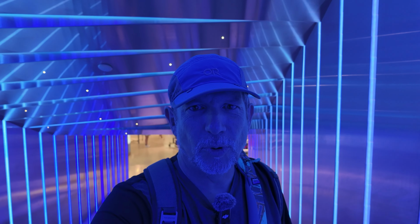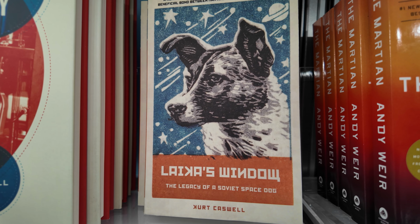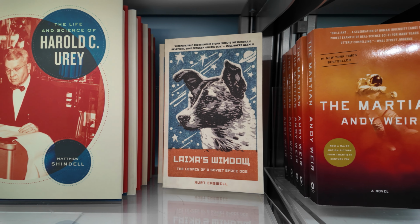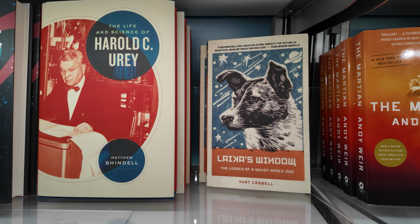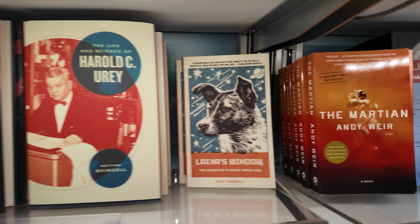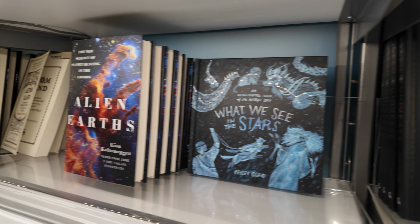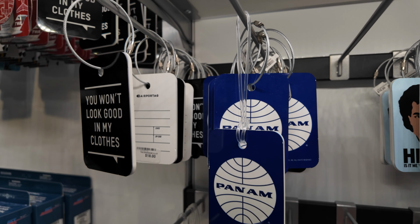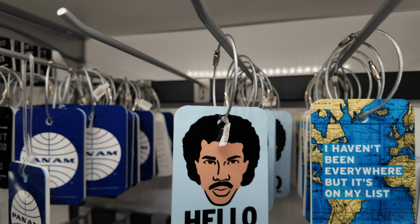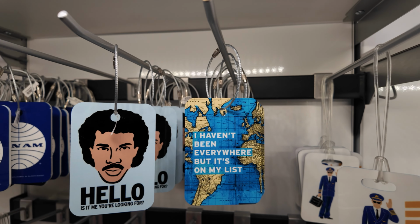Here's that, and this is the obligatory gift shop on the way out. Laika's window, the legacy of a Soviet space dog. And there's the Martian, Andy Weir. Here's some luggage tags. Some of them are rather entertaining, especially this one. Hello, is it me you're looking for?